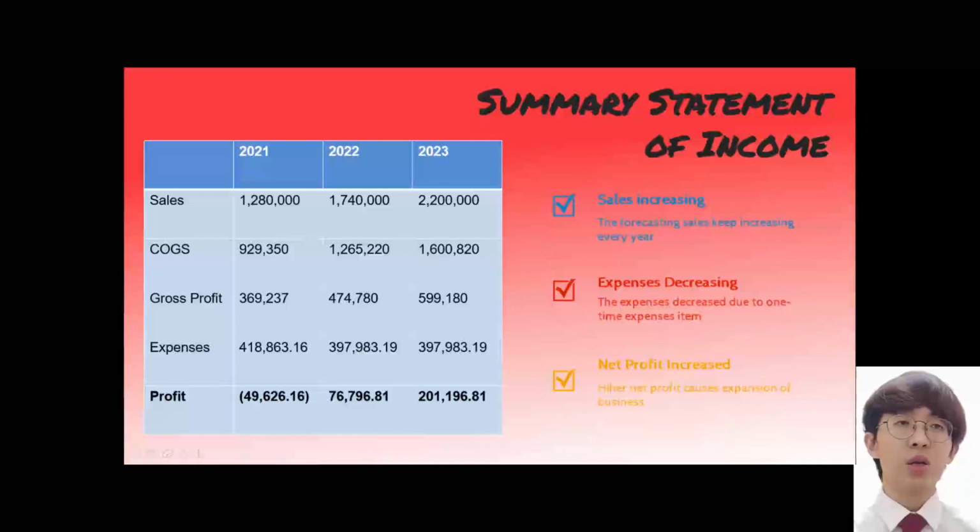As we can see on the slide, the sales for 2021 reached 1,280,000, and then the sales still managed to keep increasing year by year. So we can conclude that the sales is increasing. For the second one, the expenses are decreasing. So why are the expenses decreasing? Due to the one-time expense items.